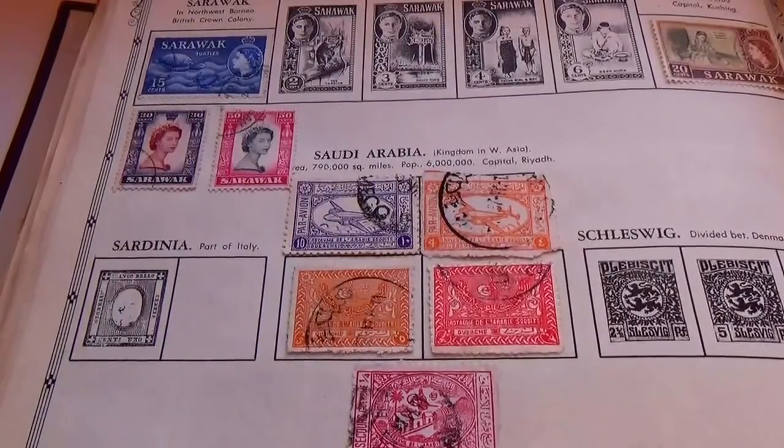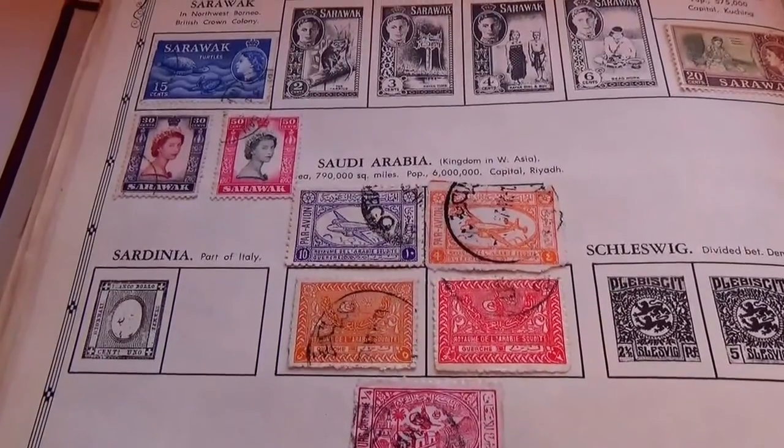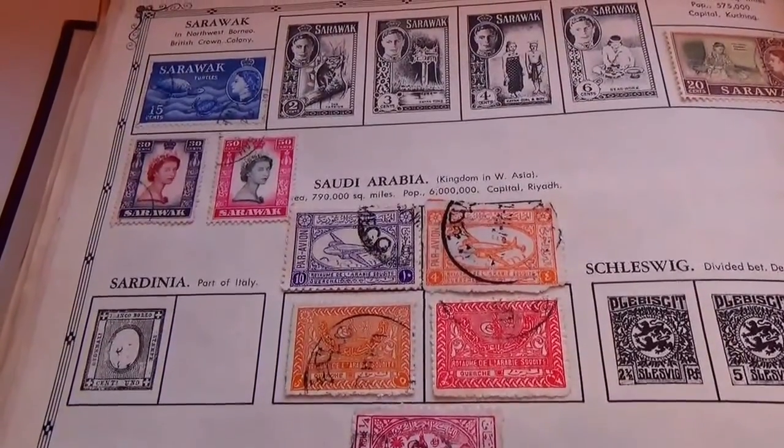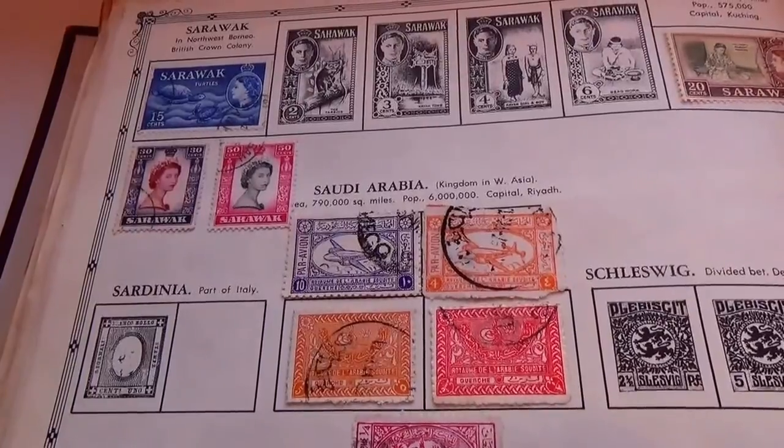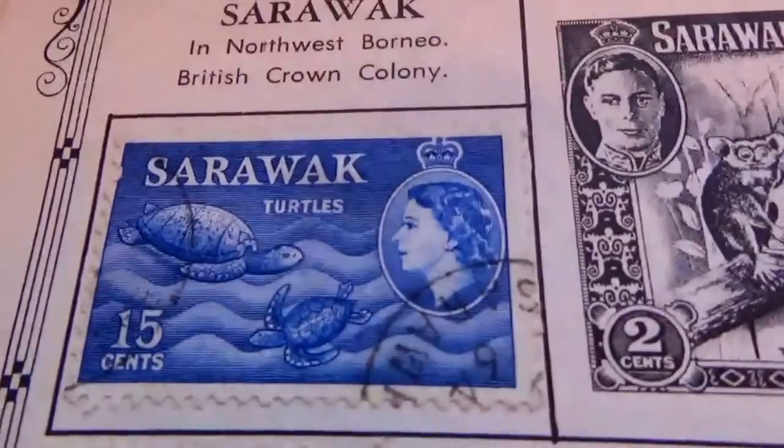Okay, we have some very interesting stamps here. I do believe that quite a few of these are considered rare. And this is from Sarawak and Saudi. Old postage stamps. First we'll start with this one here.